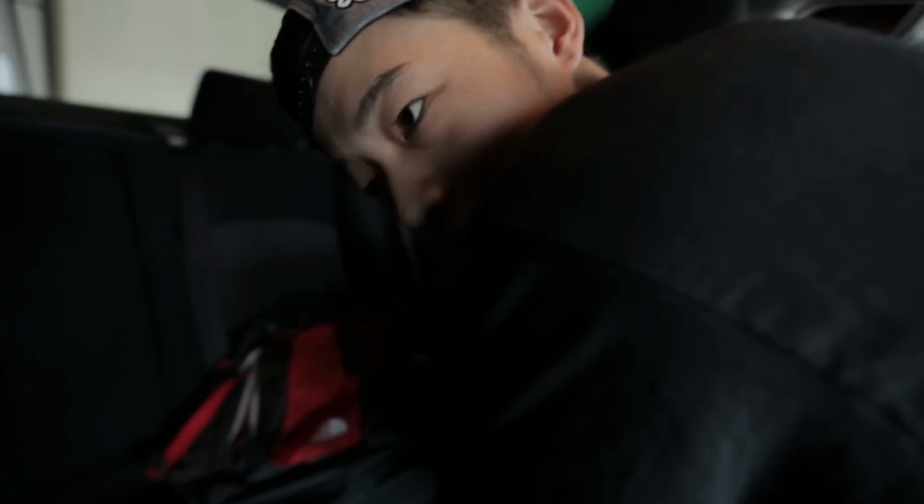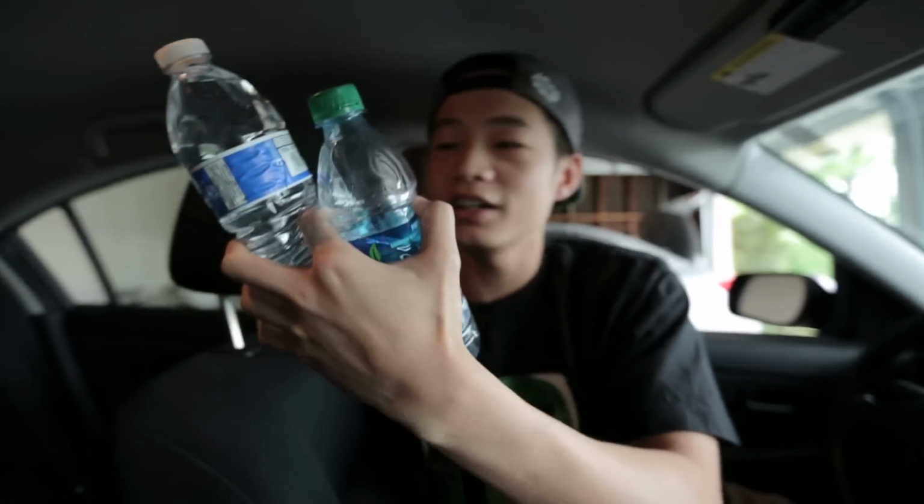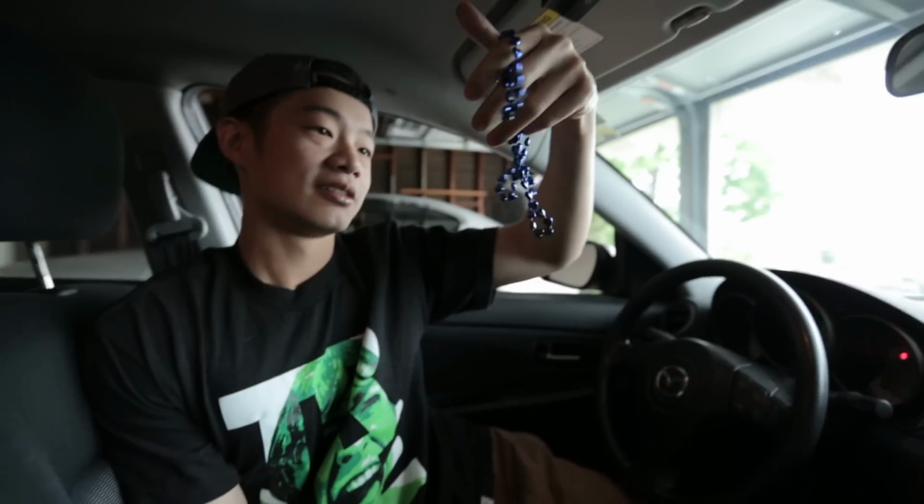Let's see what's in here. Wow! Trash that people leave in my car. This is an unopened bottle of water, and this is a half-drunk bottle. See? I don't trash my car, other people do. Whoa.